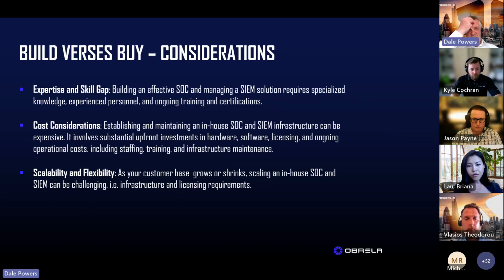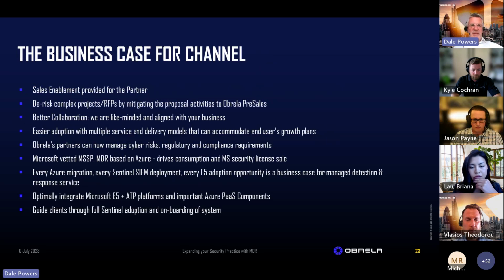Some build versus buy considerations, and Brianna touched on them. Do you have the expertise? Do you have the skills? Have you looked at the cost? Do you have the scalability? I won't go into them because I think it's quite a learning panel, and I'm sure some of these questions will come up here. What's the business case for the channel?